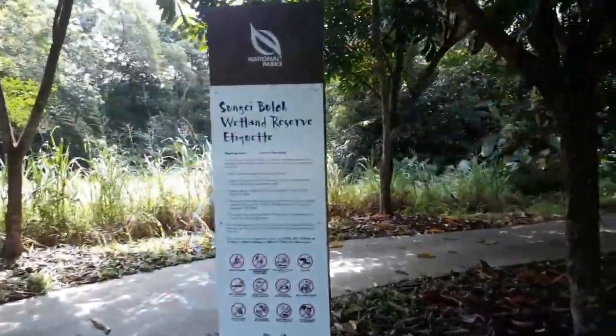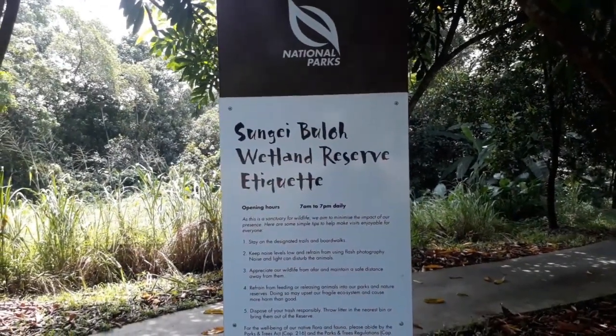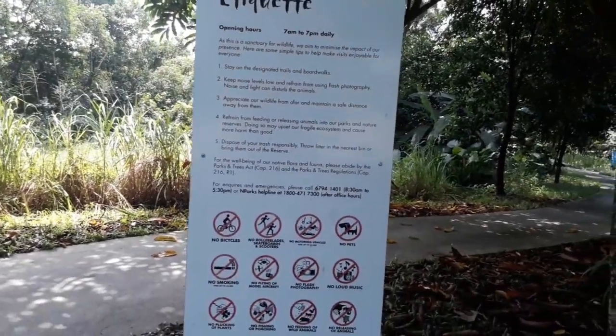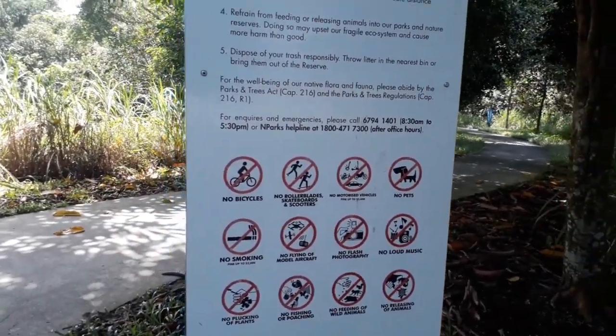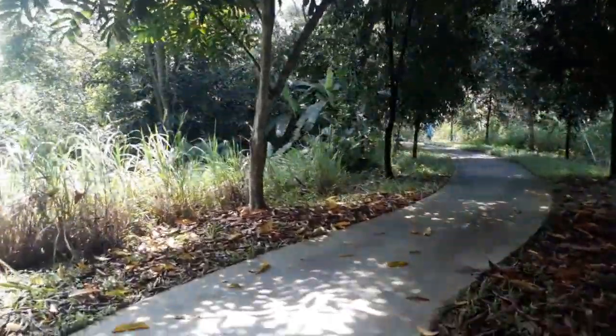Before we go in, National Park, Sungei Buloh Wetland Reserve etiquette. So, bawal magbike, skateboard, sakyanan, pet, smoking, no flashing of camera, feeding of animal.